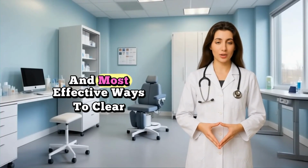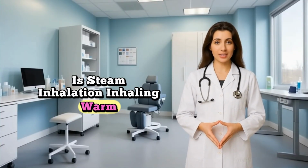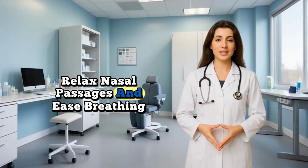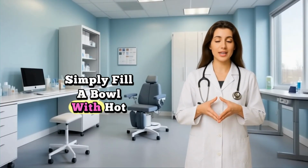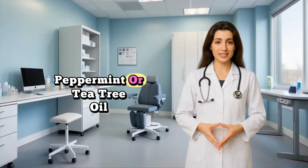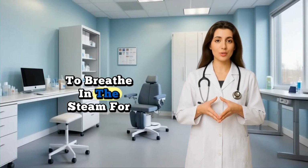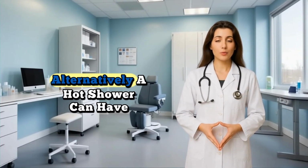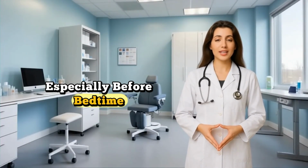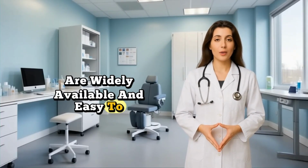One of the oldest and most effective ways to clear your sinuses naturally is steam inhalation. Inhaling warm, moist air can thin mucus, relax nasal passages, and ease breathing. Simply fill a bowl with hot water, add a few drops of essential oils like eucalyptus, peppermint, or tea tree oil, and cover your head with a towel as you lean over to breathe in the steam for 5 to 10 minutes. Alternatively, a hot shower can have similar benefits, especially before bedtime. For convenience, personal steam inhalers are widely available and easy to use.